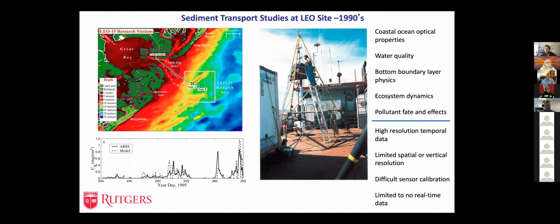Some of the challenges of a site like this was you had very limited spatial or vertical resolution. So you just have one location. If you have a lot of variability in processes to the north and south, you wouldn't capture that. Difficult sensor calibration. So you can get really good information near the bed with one sensor, but if you want to start moving up into the water column, you have to have multiple sensors and intercalibrate all of those sensors together, which can be very difficult. And in this case, we had the cabled array, but without the cable, which was a very expensive system to install and run, you have very little real-time data, which is more and more important as we move forward.